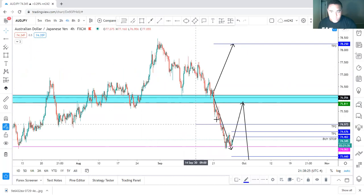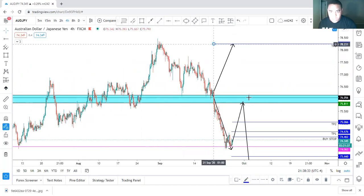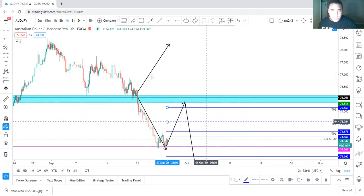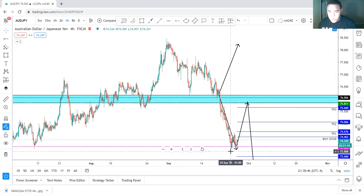Zoom out so we can see where is a good place to put TP2. And I'm looking at this support level here. And then TP3. TP3 at this support level here. This is a potential setup. My risk stop loss would go below these support levels here.